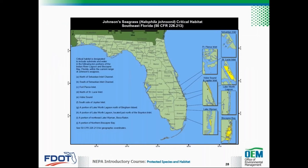This slide shows the 10 distinct Florida locations designated as critical habitat for Johnson's seagrass. Please note that these locations encompass both the substrate and water present in each area. For projects potentially impacting critical habitat for the species, coordination with NMFS occurs under the general federal consultation process. If needed, the geographic coordinates of these areas can be found in 50 CFR 226.213.